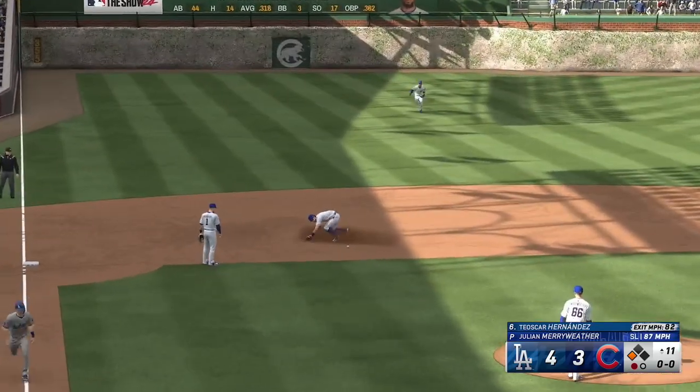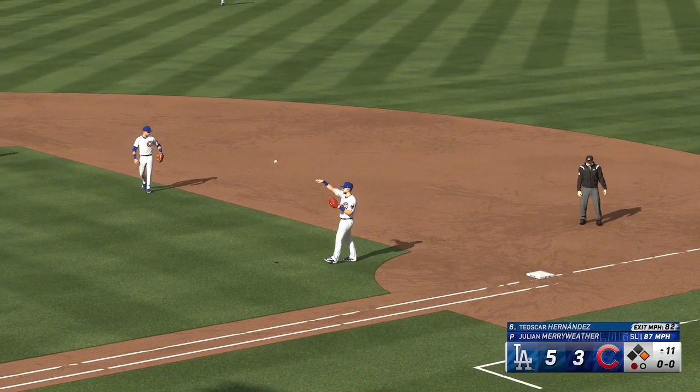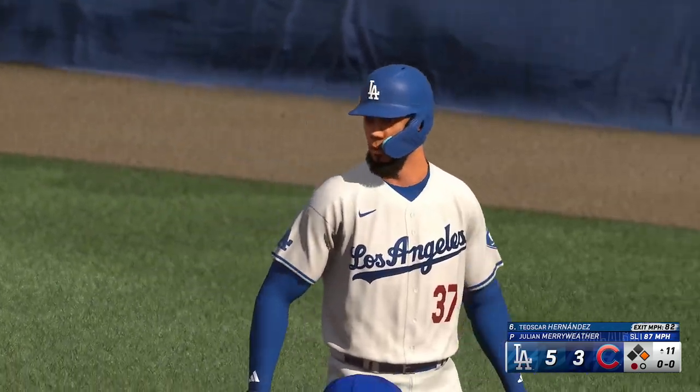Bounced out to short. Lays out, but he can't squeeze it. Not in time, and that'll score a run. The center field.